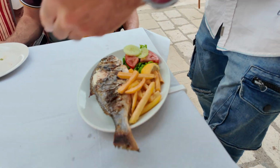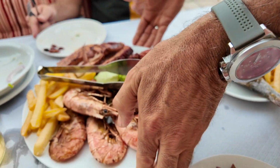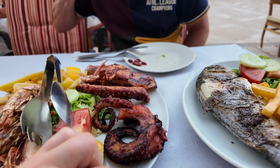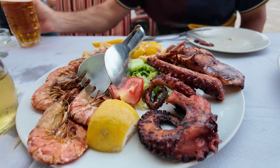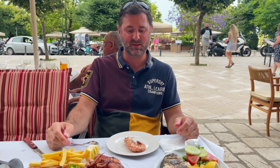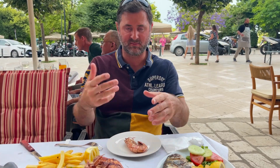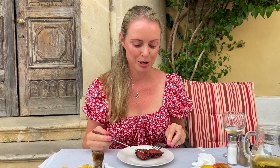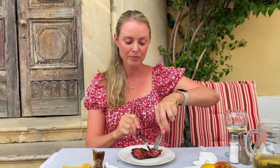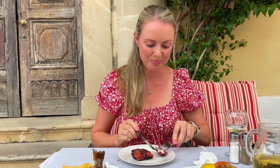The sea bream? Sea bream. My first shrimp in Greece. Well, not in Greece, but since I've been here. Looks good. The first shrimp. I'm starting with my favourite food group, which is octopus. And there is so much octopus on this plate. This is such good value for money. I'm very excited because this is the beginnings of an amazing dinner.